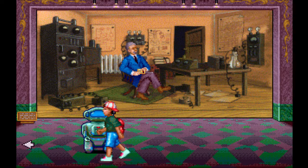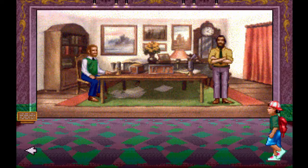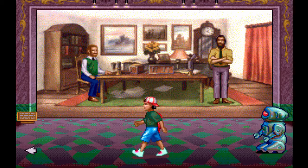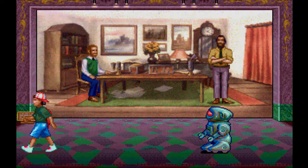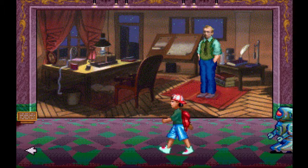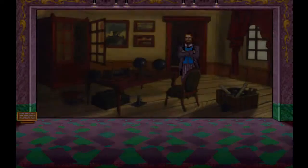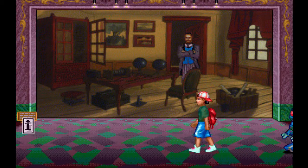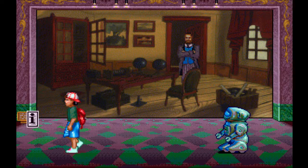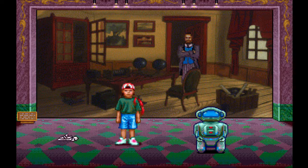Maxwell's book. So we go back to the first room, and then I'll look at the holo displays. So first off, who's this ding-dong in the funky purple coat and pleated pants?